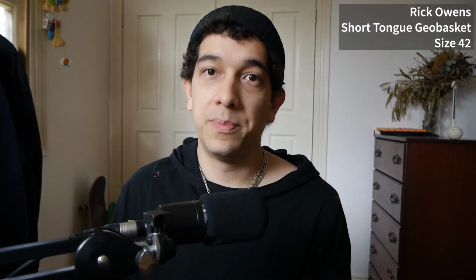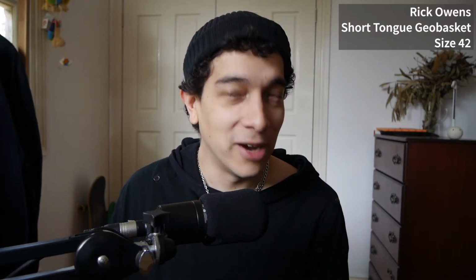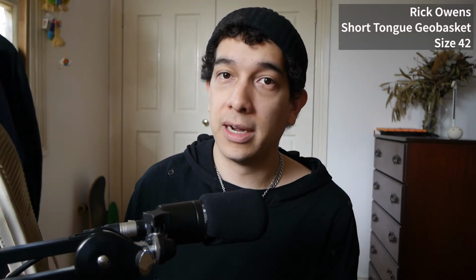The only downside to these that I can really express is the soles. They feel like they're gonna fall apart at any time. They were already a bit beat up when I got them, and I went to a dance class wearing these. Terrible idea, because after the dance class, these were even worse for wear, and they are falling apart much quicker than the dark shadow soles.